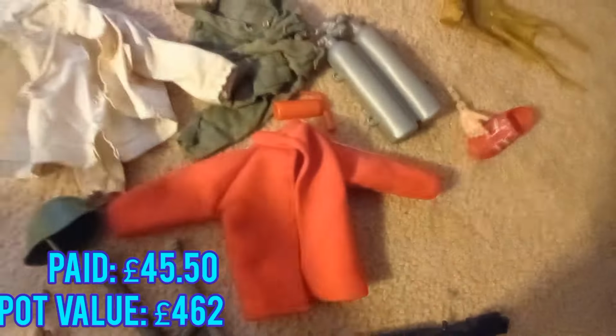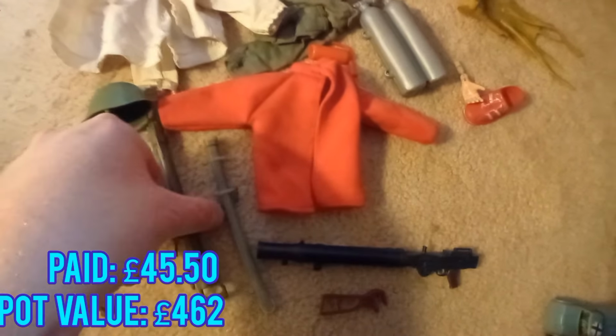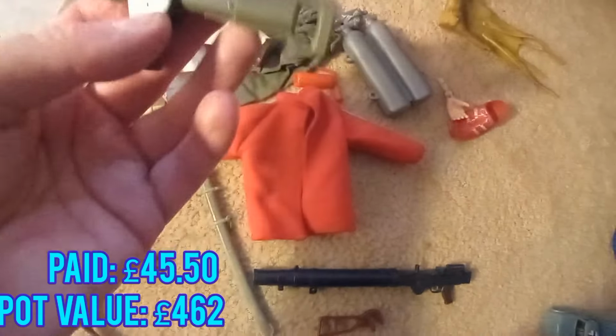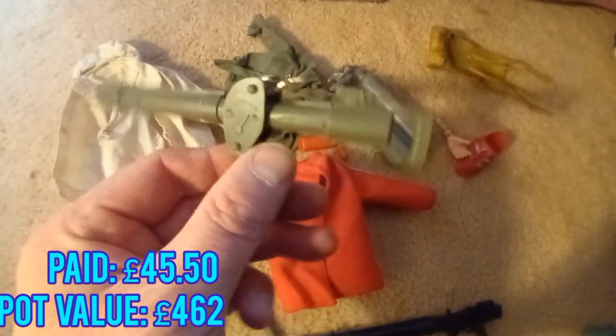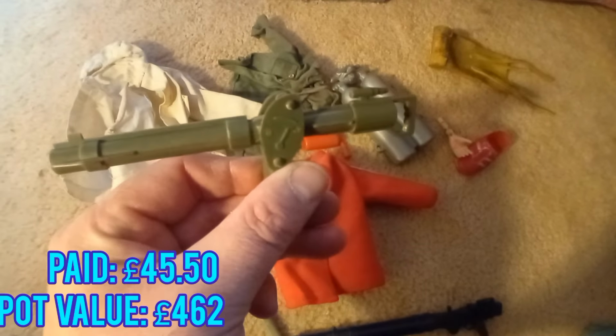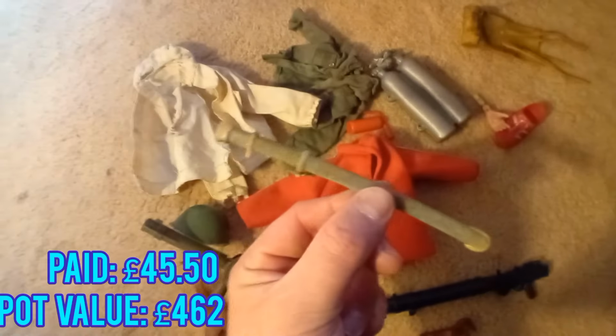And a lot of this will just go in a big Action Man bundle for about a tenner, with the exception of certain things, because this gun here, I need to do a bit more research on it. That might not go in the bundle. I'm hoping that might get a little bit more money. Don't know anything about that. If you do, comment in the video.